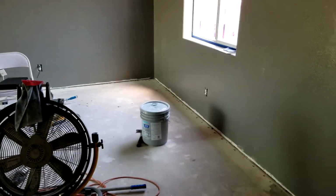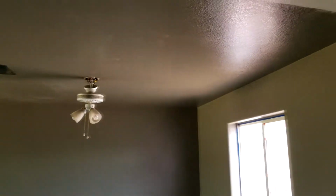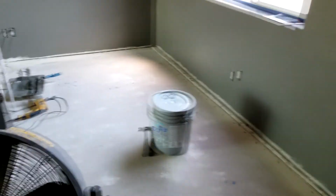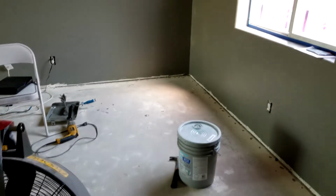All right, I'm gonna give you a quick little update on this room. There's a lot of stuff that's been happening, but I just haven't had time to really film anything because I've been doing updates in between other things. Got the paint open. I'll talk more detail on the paint after I show you the second coat.